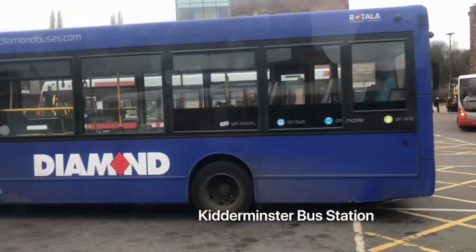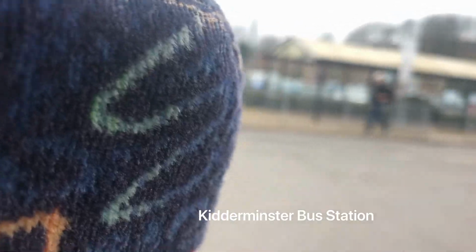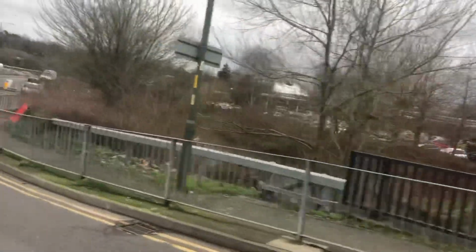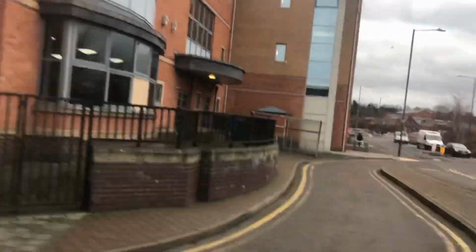This is the 580 from Kidderminster to Kinver. This is a TZ 574. I can't say what make this van is, and we're just leaving Kidderminster for Kinver, and I hope you enjoy the journey.